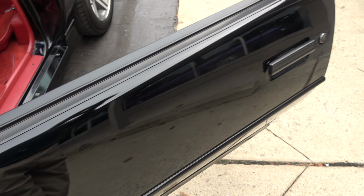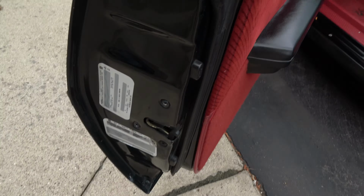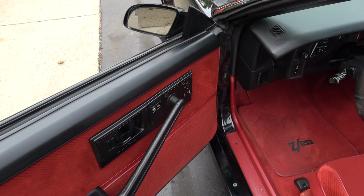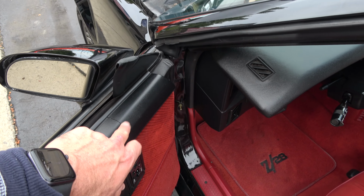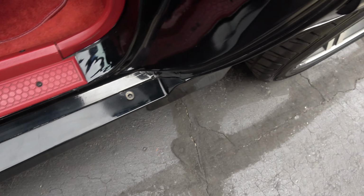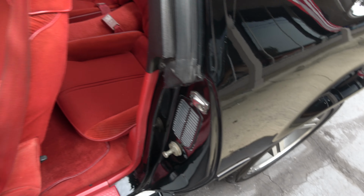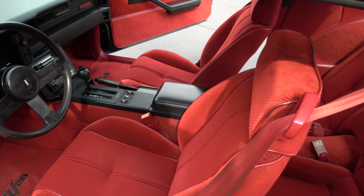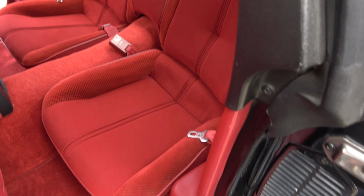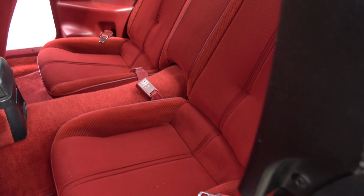Dual sport mirrors. All your original door tags. Power locks. Remote mirror. It's got your typical 80s cracks, all of those did that. Power driver's seat, and it works. Factory bucket seats, center console, power windows, tilt, cruise. Again, rear defog. Doesn't even look like the back seats have been sat in. Overhead console.